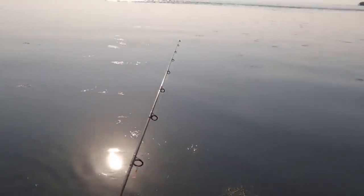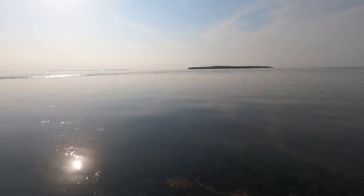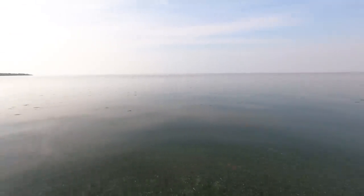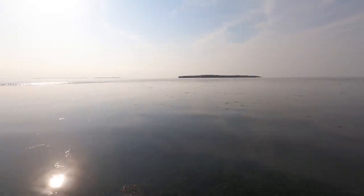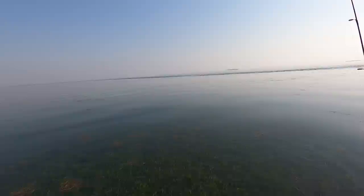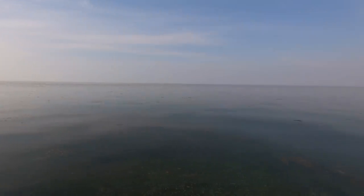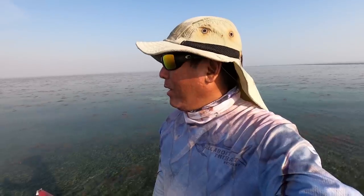Just hard to go across because there's so much current ripping through here. So I have to see which way they're going. Oh man, look at this freaking field of weeds. They're already spooky enough, so I bet that just puts them on edge. I haven't seen anything tailing since this thing moved in. Well, this isn't gonna work.